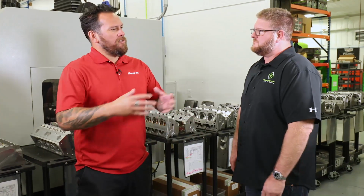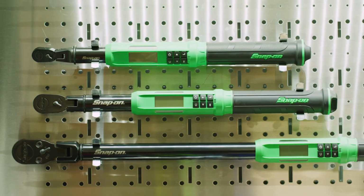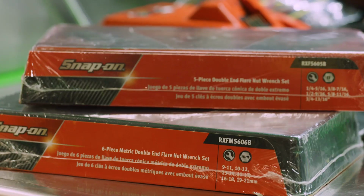Cool. You can't have a great company without a great team. The people are what make the magic happen. So you've instilled this technology and education. What about Snap-on Tools? Do you have to have this or that? Oh, we have to have Snap-on in here. Everything we use is Snap-on. I've been a Snap-on loyal customer for 20 years, and everything we purchase here as a company is Snap-on products.